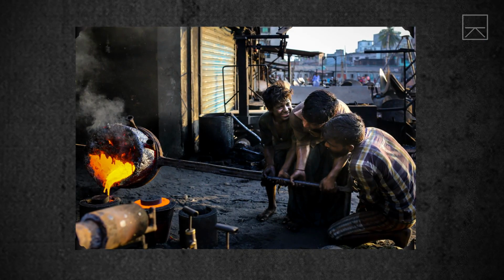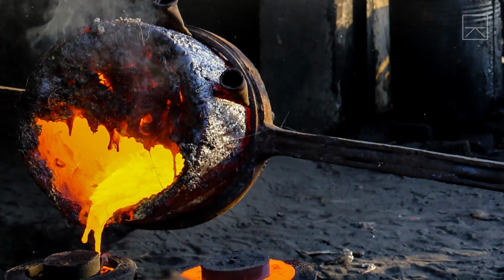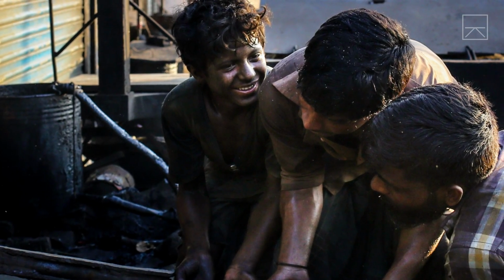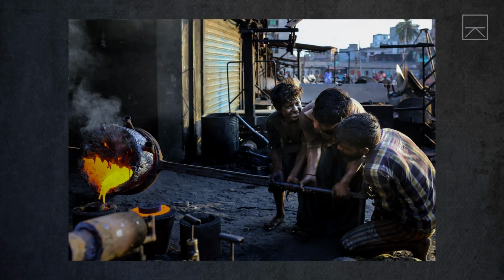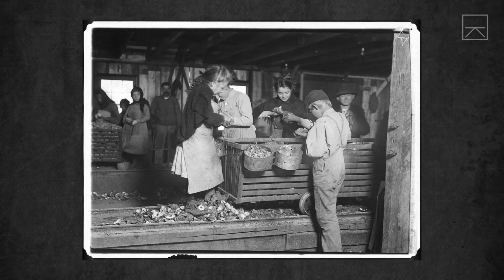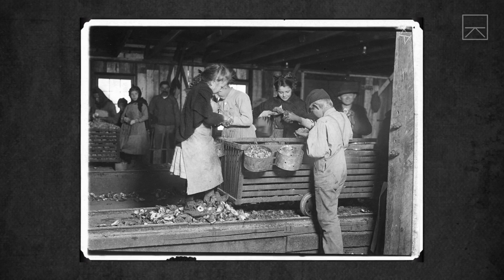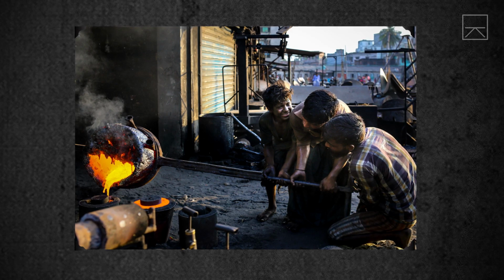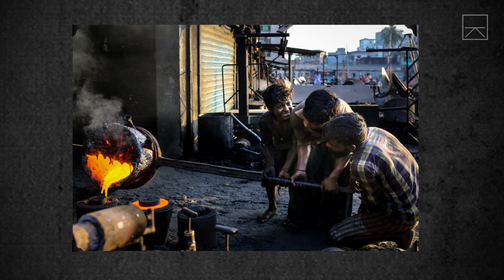Although this kid is smiling, he's actually hard at work, pouring molten metal in a shipyard in Dhaka. Not exactly an ideal environment for a child. Sometimes it's easy to dismiss the influence of an image like this, to assume that the photographer is just another silent witness to an atrocity like child labour, and that policymakers can easily turn a blind eye. But there is proof that a photo like this can have a huge impact.